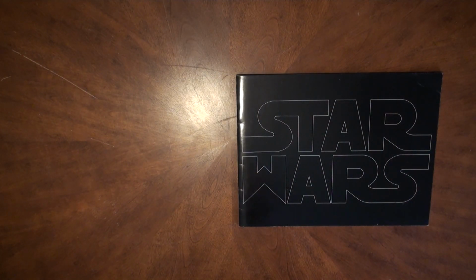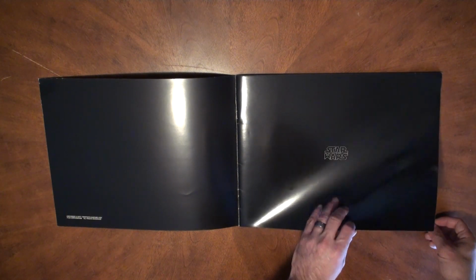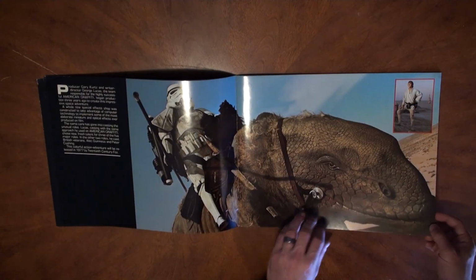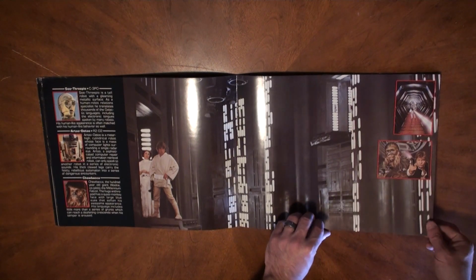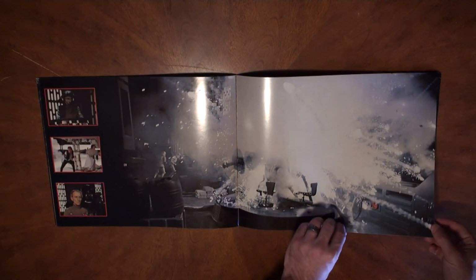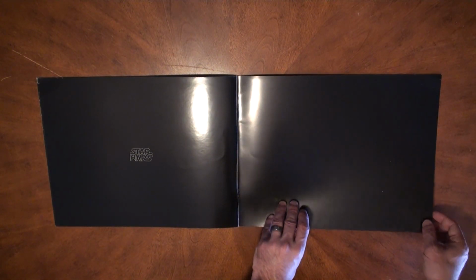So I showed you guys the Raiders of the Lost Ark exhibitors folder. This is the Star Wars exhibitors booklet. This was sent to exhibitors to get interest in screening this science fiction movie. The Star Wars logo being the pointy W shows how early on this was sent. Really big book with high quality images and lots of good information on the characters and story. So it gave a great overall picture of what was in store.